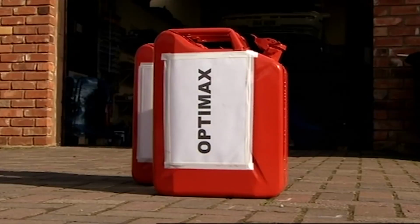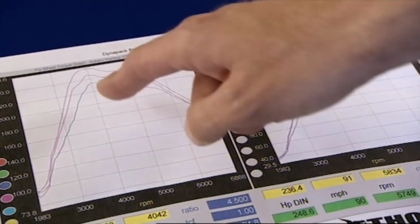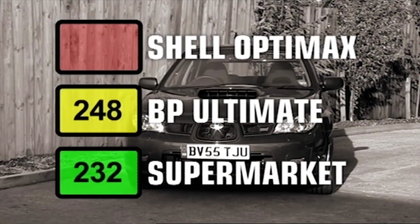But how to choose between Optimax and Ultimate? Well, we examined the torque figures to see if they produced a clear winner. Supermarket fuel gave the lowest torque, with 232 foot-pounds. Ultimate produced a much healthier 248, but Optimax was even better, producing 258. That would result in a more winning engine, happier to accelerate hard from low down in the rev range.